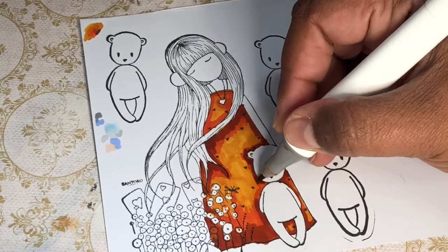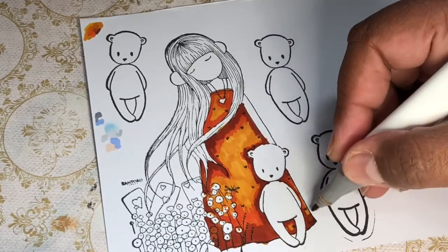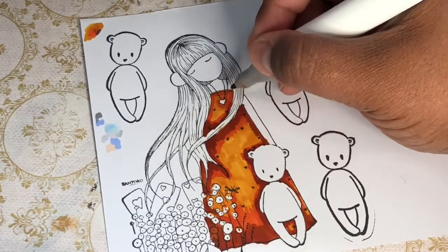All right, so you can see here where I'm adding that even darker shade around the teddy bear, and then in the corners where things are crossing.